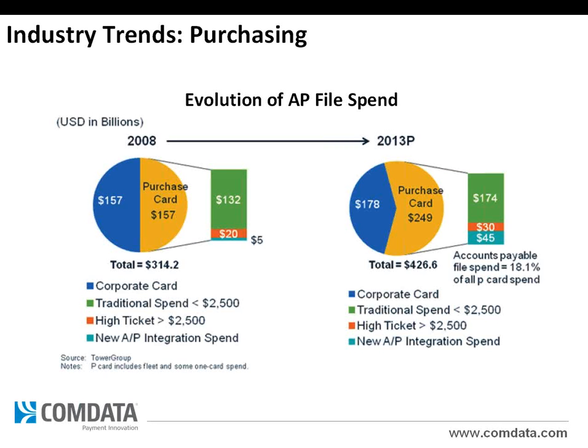The trends shared with us by the Tower Group really show how this emerging technology and the evolution of AP file spend has dramatically changed the landscape of commercial payments. So in 2008, on the left-hand side, you can see the spend by North American companies was about equal between purchasing and T&E. And if you dissected the purchasing card even more, you would see that the majority of the spend, $132 billion, was in transactions less than $2,500. $20 billion was over $2,500 per invoice. And this new AP integrated spend was smaller still.